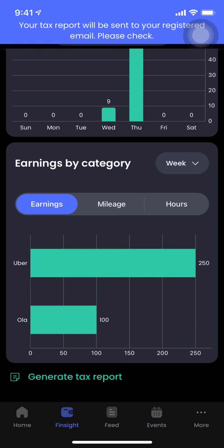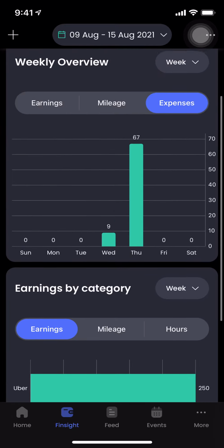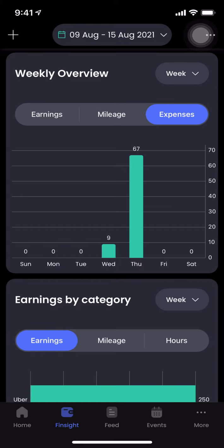A PDF of this tax report will be generated and it will be sent to the email that you have registered with. And that email will have a detailed list of all the income, expenses, GST, mileage, and estimated tax deduction, and all of it. In another video, I will quickly show you what that report looks like. And in this particular video, to continue, I'll show you a bit more about the data insights.